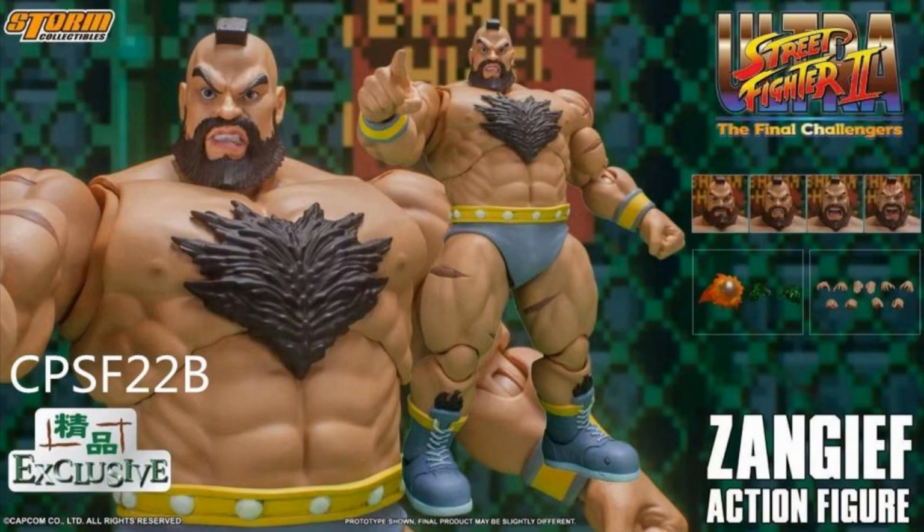And also from Storm, here is the gray version, Zangief. Zangief in gray. Chest hair. Yeah, well, that's how it looked in the video game. It's just like a patch, this huge, thick patch in the middle of his chest. 1/12 scale, Zangief comes in at 8.4 inches at 1/12 scale. Big boy. And this is going to cost you $130. It'll put you $130 in the hole. Final Challengers, gray version.